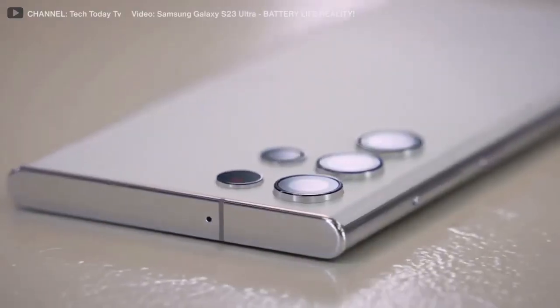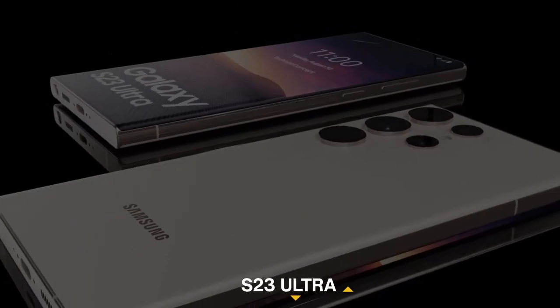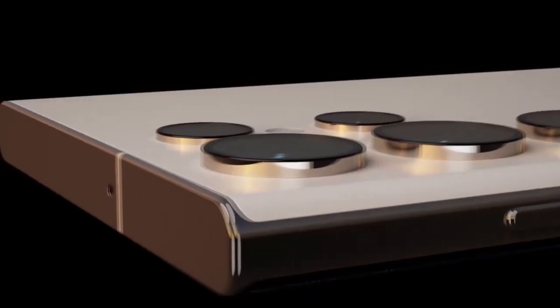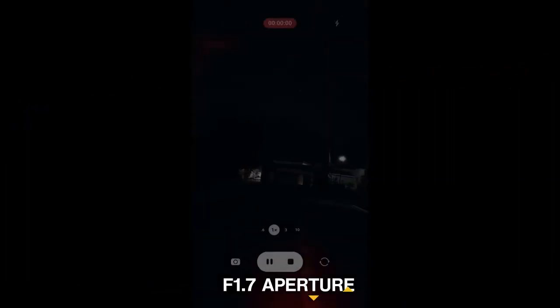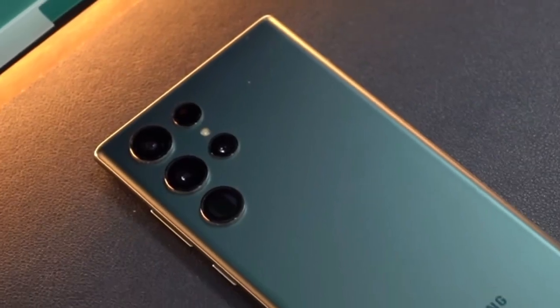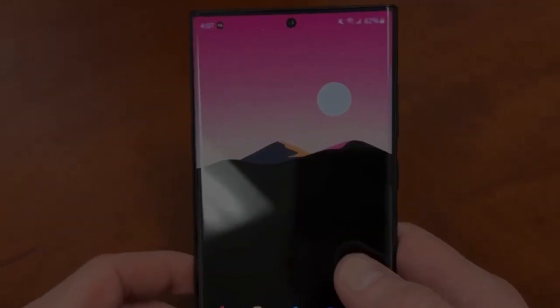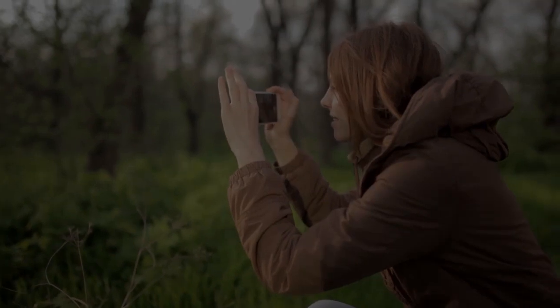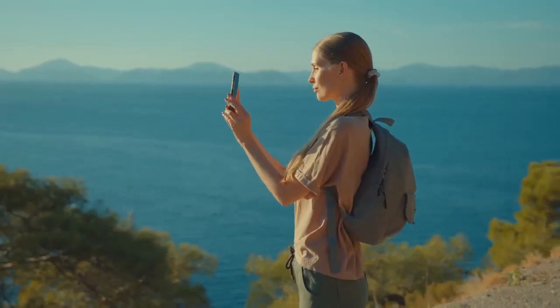The new 200-megapixel camera on the S23 Ultra will have a useful sensor size of 1/1.3-inch that can capture images at an f1.7 aperture. That's pretty good. Slightly bigger than the 1/1.33-inch of the S22 Ultra sensor. There is a 40-megapixel front-facing camera, and the 3x and 10x optical zoom dual telephoto lenses are also anticipated.